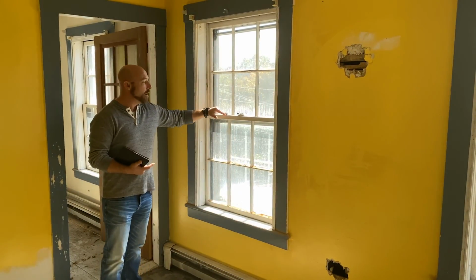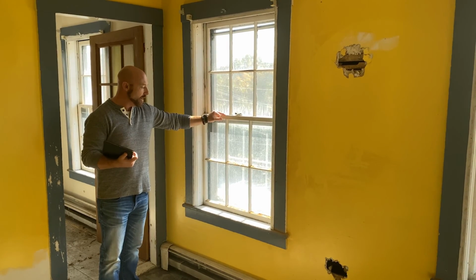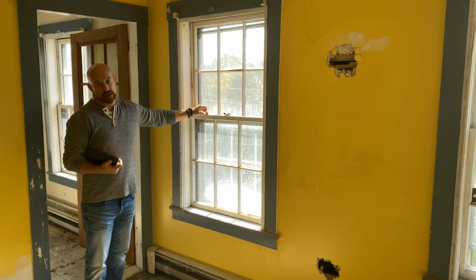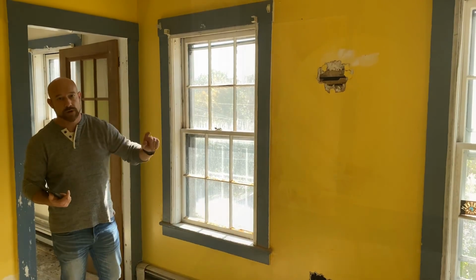But again, on a typical one, if I was to flip it ourselves, I would probably budget for these. I'd probably carry about $350 per window to get these taken care of and replaced. And there's 28 of them throughout. Do the math, it adds up quick.